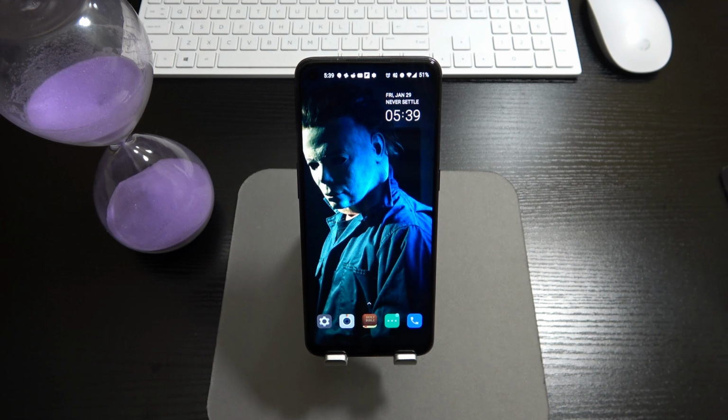So with the exception of the camera issue that I was having with my selfie camera, I think this phone is a certified go for everybody that wants a really good device that performs well, that's going to give you a lot of the features and functions that a lot of flagships offer today for a lot of money.